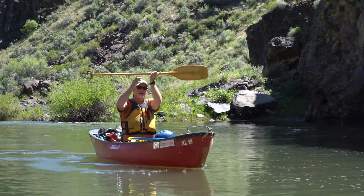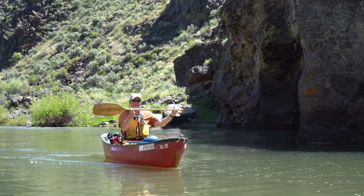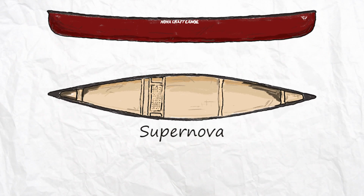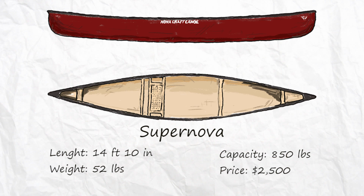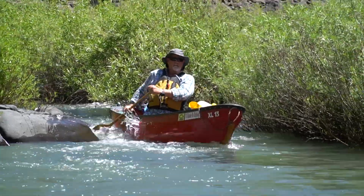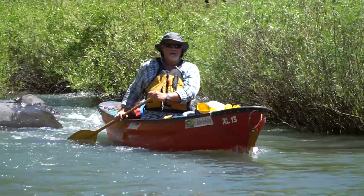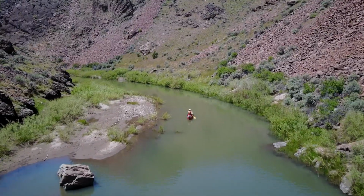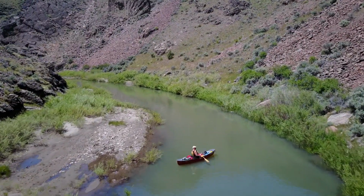And then on the more traditional side, we have the good old-fashioned canoe. And as a prime example of that, we have the Supernova, a capable river runner with some serious cargo capacity. Canoes tend to be very responsive on water. They do this by having a hard shell, which gives you minimum drag on both water and rocks. However, they do this at the cost of added weight, making any portages a real chore.